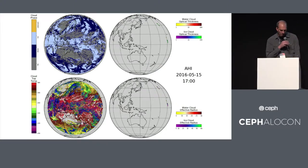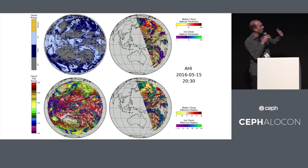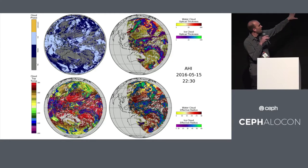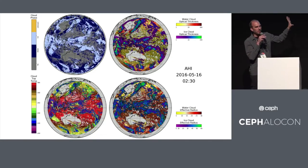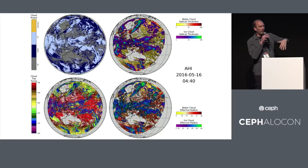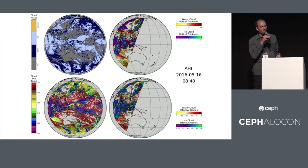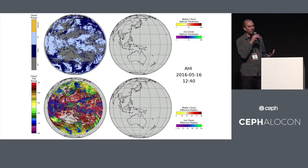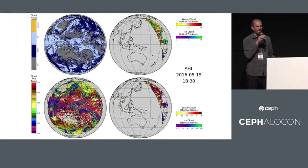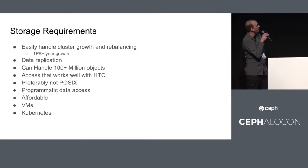So in addition to the polar orbiting satellites, there are also geostationary satellites. This imagery right here is about 5,000 pixels by 5,000 pixels, taken every 10 minutes. And this is just another data source. More and more geostationary satellites are going up, and the time frequency of the measurements is going up, and so we need lots more scalable storage space.